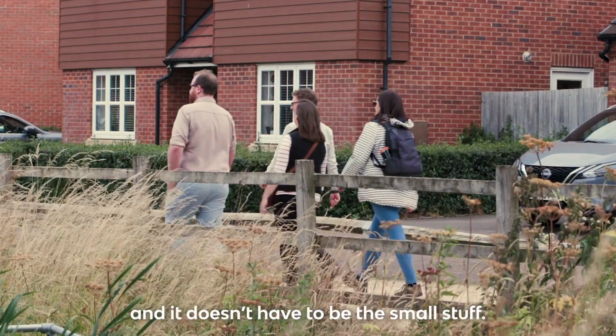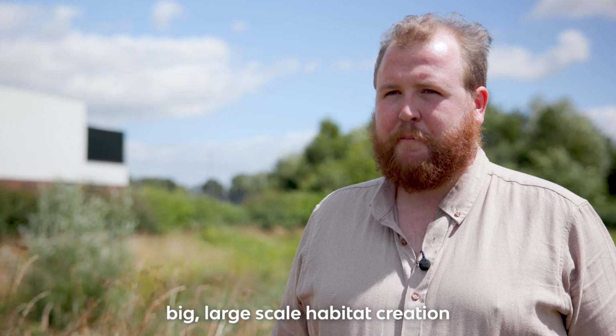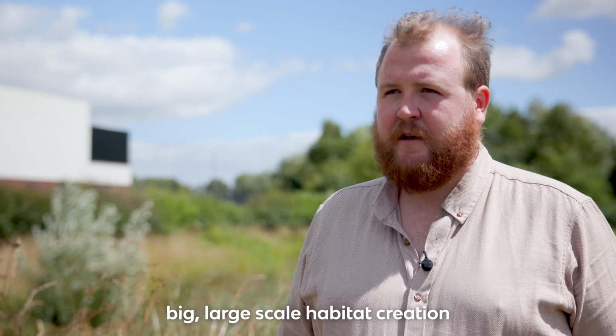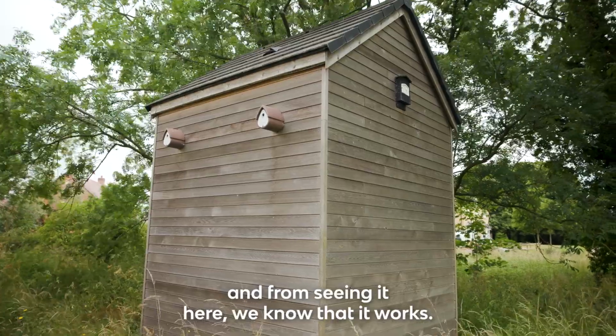And it doesn't have to be the small stuff. Coming off a project like this, we know we can recommend big, large-scale habitat creation with great benefits for wildlife, and from seeing it here, we know that it works.